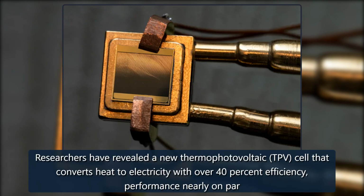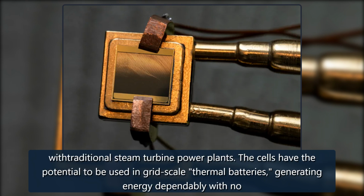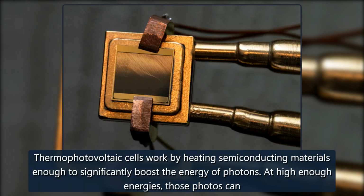MIT researchers have revealed a new thermophotovoltaic (TPV) cell that converts heat to electricity with over 40% efficiency, performance nearly on par with traditional steam turbine power plants. The cells have the potential to be used in grid-scale thermal batteries, generating energy dependably with no moving parts.